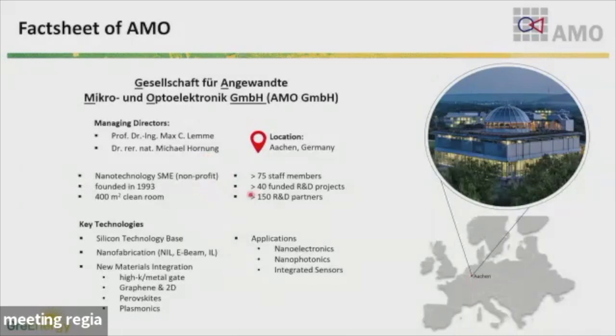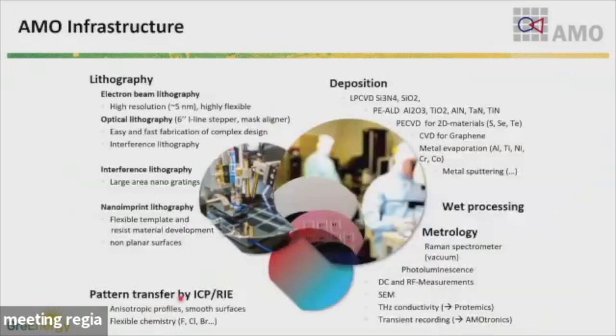So we have different projects, and our key technology is traditionally silicon technology, and then we also have a very strong background in nanofabrication and new materials such as graphene. And now we have perovskites, even a group on that, and also a sensor group and nanophotonics. So these are our main business. And this is our infrastructure. As you can see, we have a lot of fabrication facilities: lithography, deposition, and also etching, dry etching, wet etching. So if you need some help on these processes, we are happy to support.